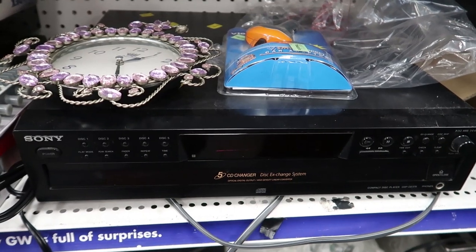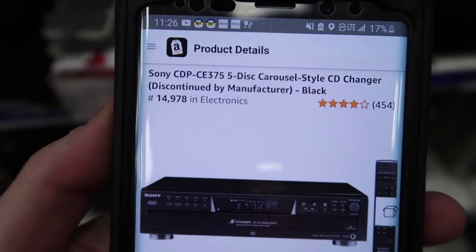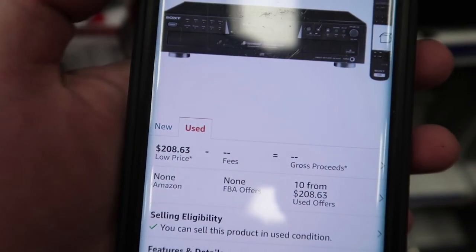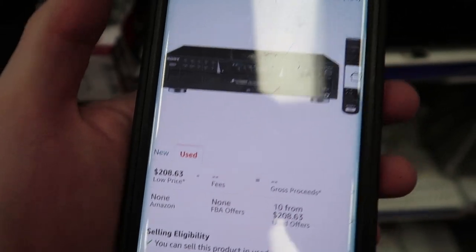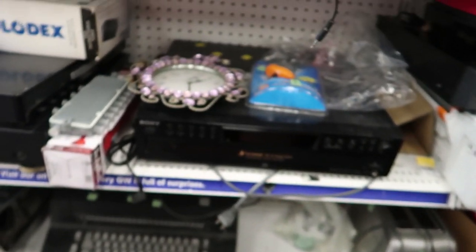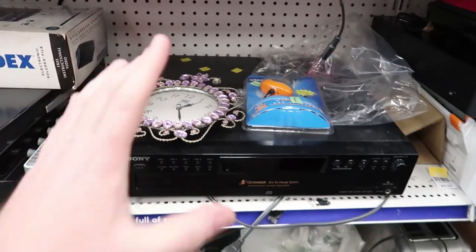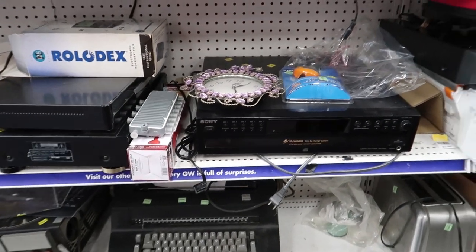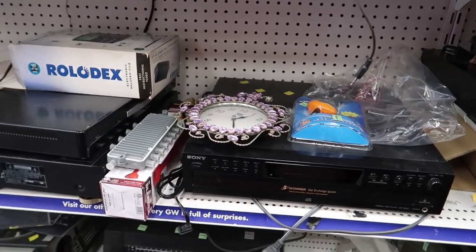All right, so here is the disc changer. We looked it up and it has even a better rank. $208, brand new going for $1,000, which is crazy. The only thing is I'm gonna have to buy a remote for this and this on eBay, but that's okay because prices are so good that if this was $25, I probably wouldn't do it, but at $8, it's worth it because the remote could cost $25, right? I'll definitely take that, so we'll stick that in the cart as well.